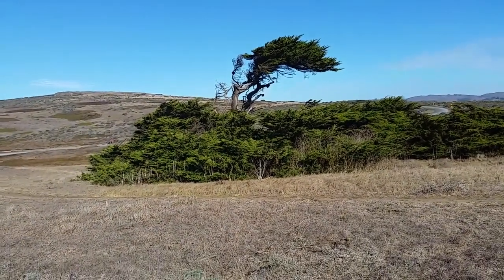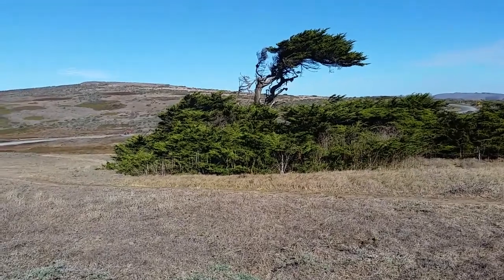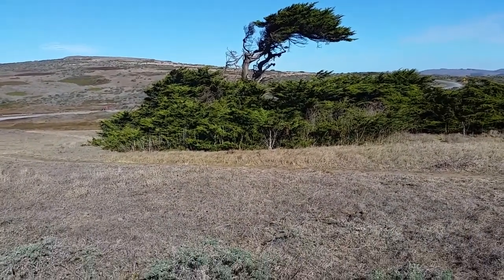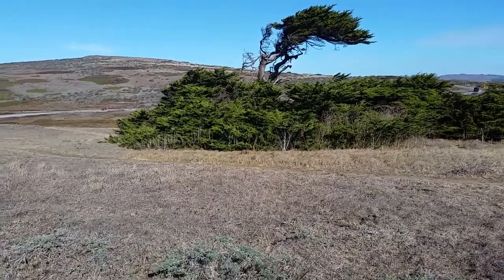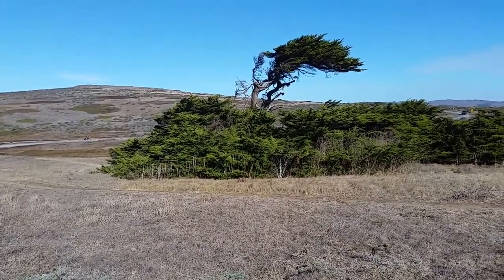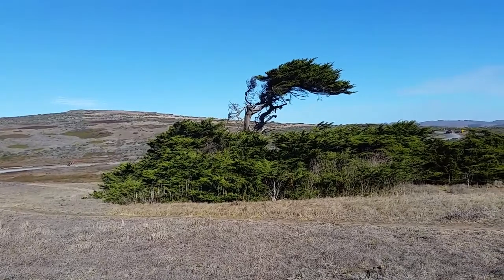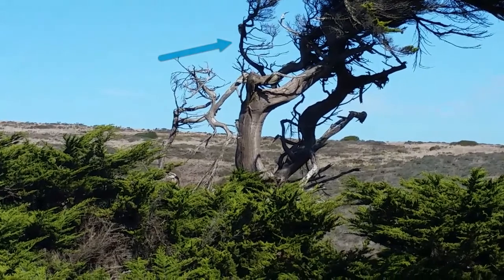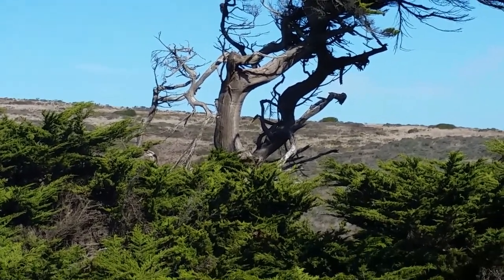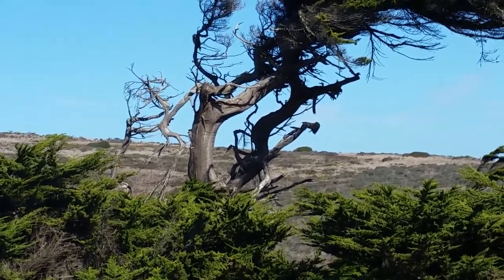Here's a close-up of that tree. I guess the wind comes from that direction and blows it. Oh gosh, there's some birds in there, and one looks like a hawk. I don't know if you can see that. I'll try to bring that in view. Try to get a better look at that bird.